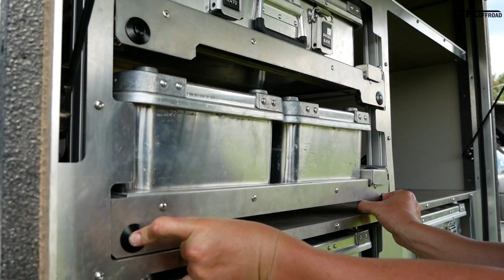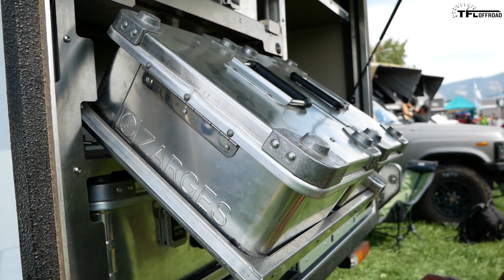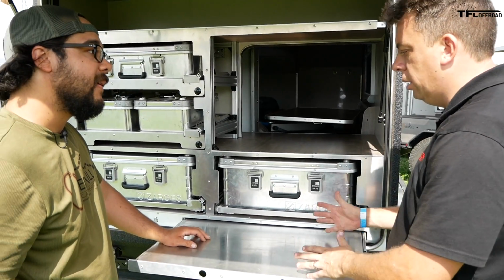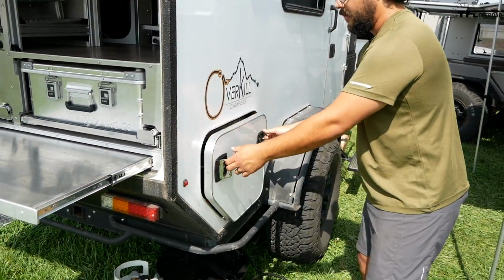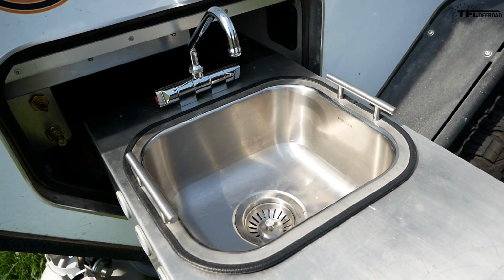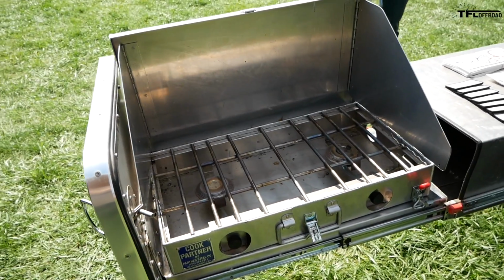And then up here we have separate Zargis, which actually tilt down so you can access the cases without actually having to remove them. But it doesn't have a built-in burner stove or anything? So we do have that off to the side, yeah. So back here we utilize the entire back cavity. There it is. Sink with 35 gallons of onboard water. We're using the Cook Partner stove.